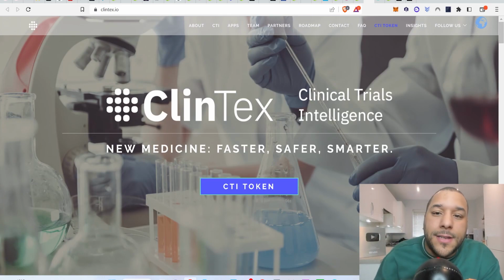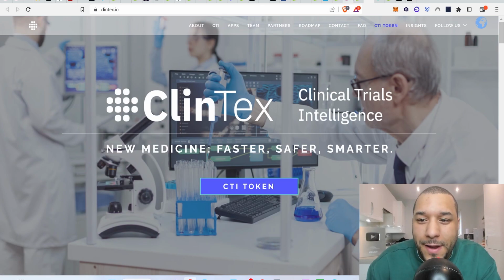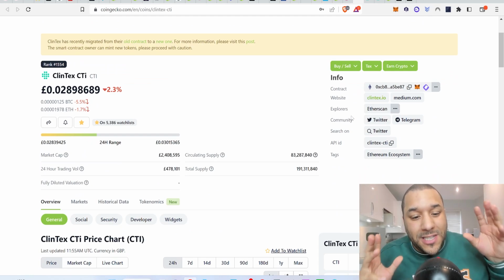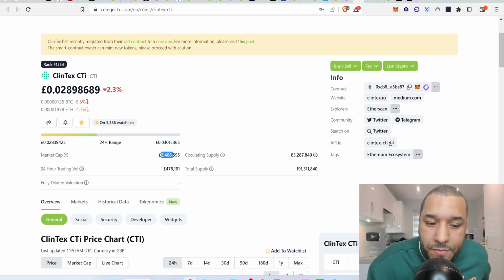We wouldn't have been locked up for a whole year and a half, maybe a couple of months. So I feel like there's a use case for this. And I think in the future, if we see any more problems, clinical trials will be sped up, and this is going to help. This really is a low cap gem in my eyes.